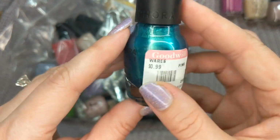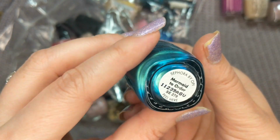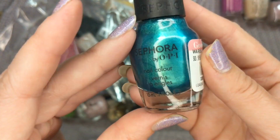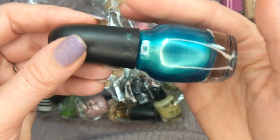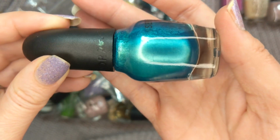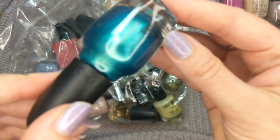Another one that I got, this one was a Goodwill find at 99 cents. This one is Sephora by OPI, and this is Mermaid to Order. This one is very fitting with the name. This is such a mermaid color. I love colors like this. It is a mix of like an aqua and a green and very oceany.